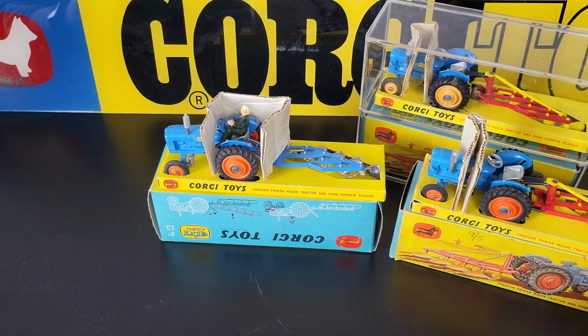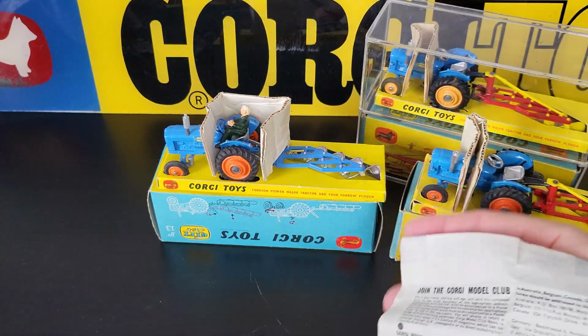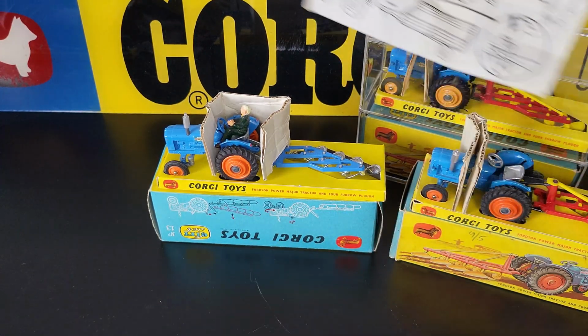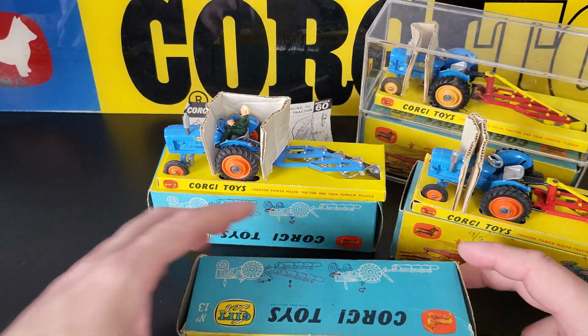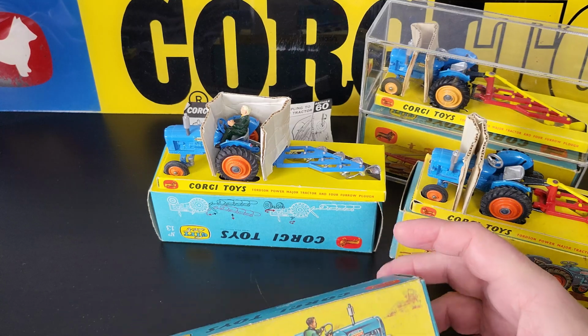But I've got another one. Okay. And as a common theme, that was the original instruction sheet, and also to join the Corgi Model Club. Yes. Excellent. Okay, I'll pop that there, and then, right, so to my untrained eye, this almost looks exactly the same.